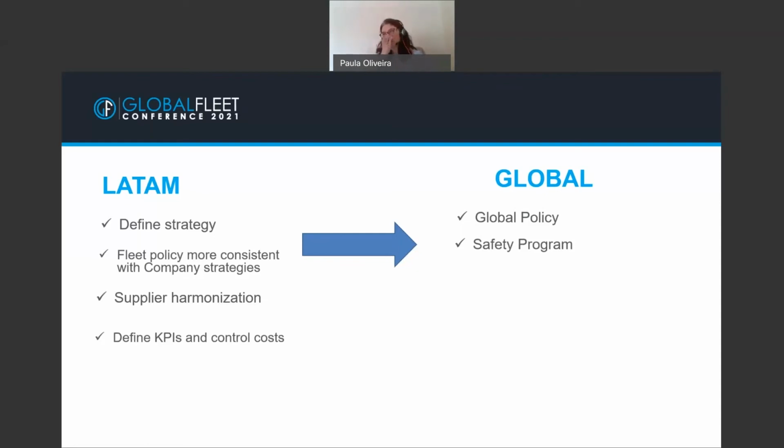Second one is the safety program. Safety is definitely a concern to every leader, and for us as well. We run a safety program, and we also make clear to our drivers how important this program is to us, and how we care about their safety, right? Most of them spend a lot of hours in cars, so we need to be sure our drivers drive in a safe way, right?